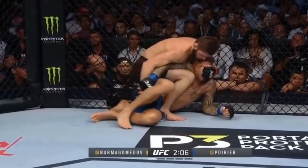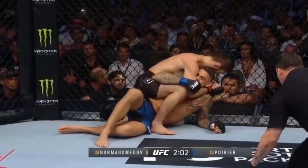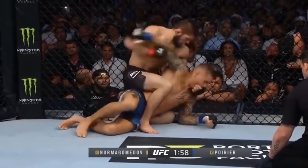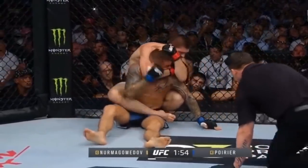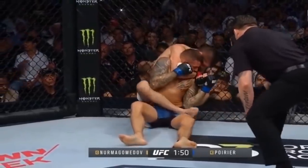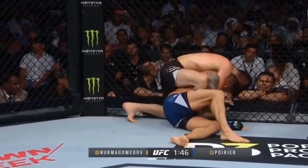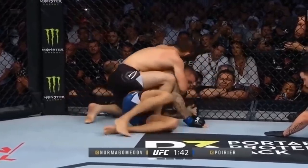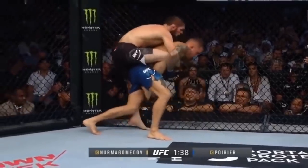Poirier getting advice. Nurmagomedov just covering the face and looking to maul. Less than 2 minutes to go in the round. You see Nurmagomedov wisely trying to upset the breathing pattern of Poirier. Poirier, Brazilian Jiu-Jitsu black belt, trying to turn into the choke here, Dom. Yeah, he can't. It's not a choke, it's just nasty. He makes it real nasty on you, Khabib.